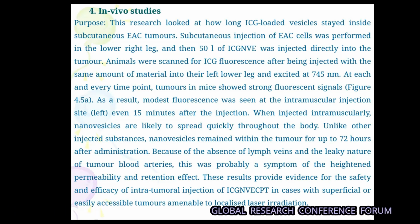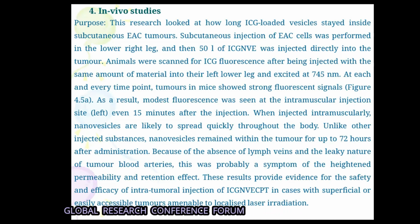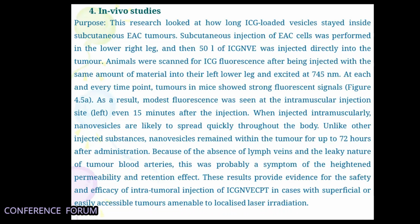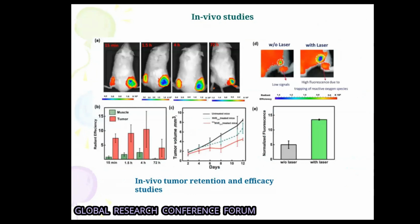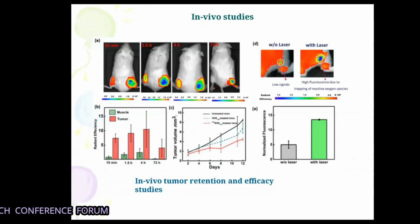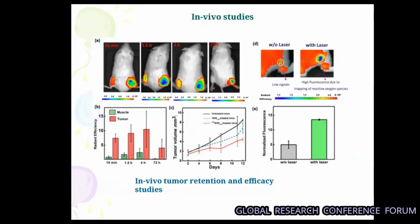In this slide, we can say that we have given the ICG injection on the left side, and here you can see the result. This is without laser and with laser, and the graphical presentation shows the efficacy of this study.